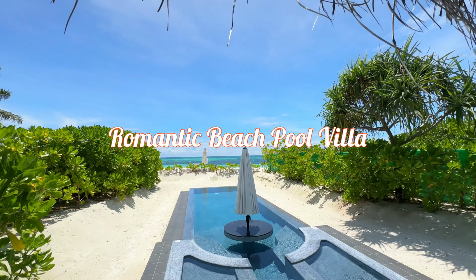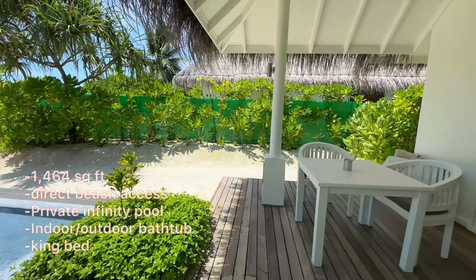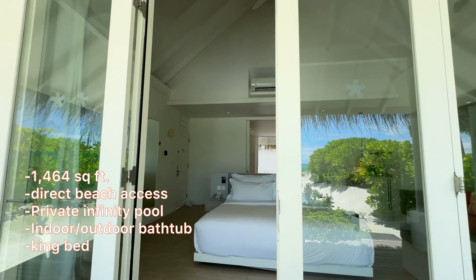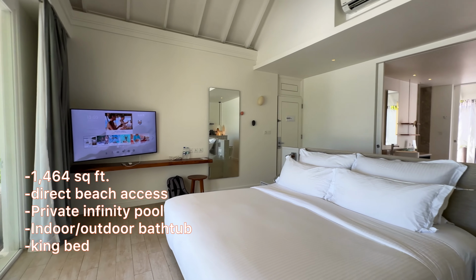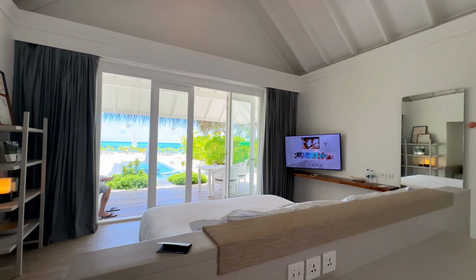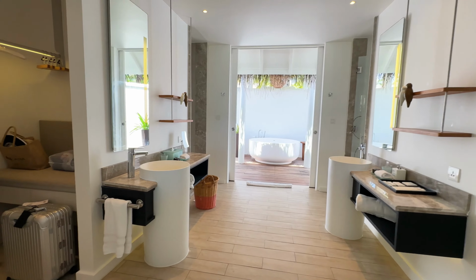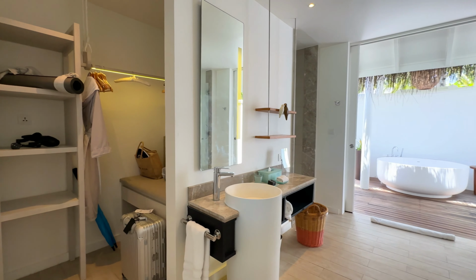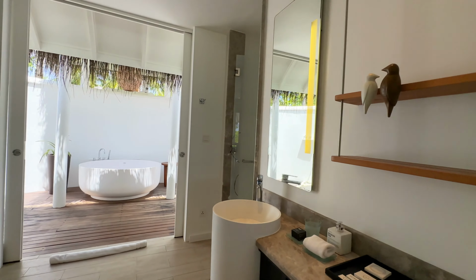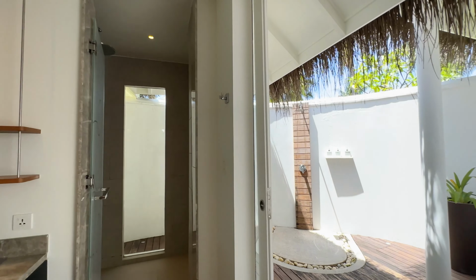Welcome to the Romantic Beach Pool Villa. These are newly built villas that just opened earlier this year, and there's only 10 of them on the property. It's over 1,400 square feet in size, has direct beach access, and an amazing infinity pool. We actually prefer staying by the beach rather than staying on an overwater villa. We loved that this had 2 different closets, a his and hers sink, an outdoor bathtub, an outdoor shower, and an indoor shower as well.